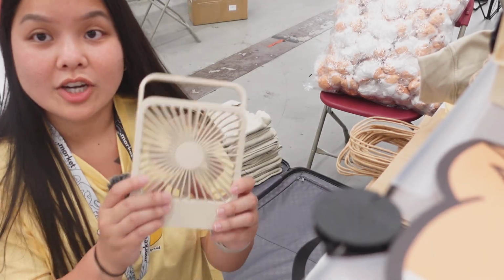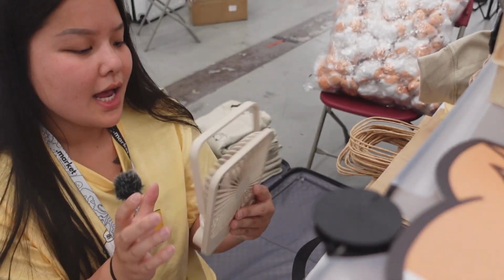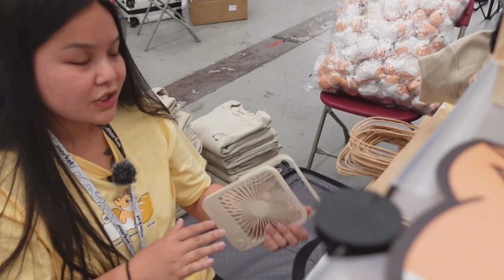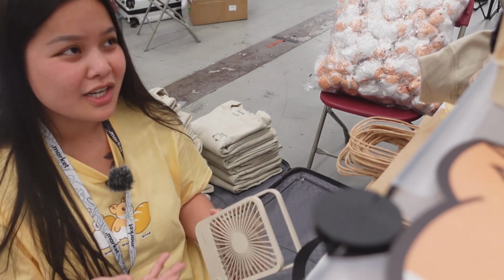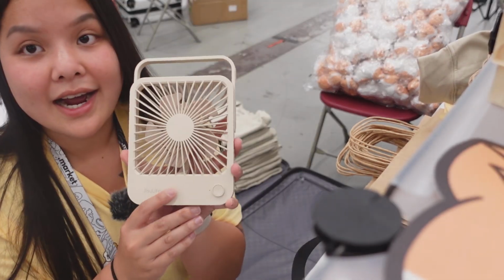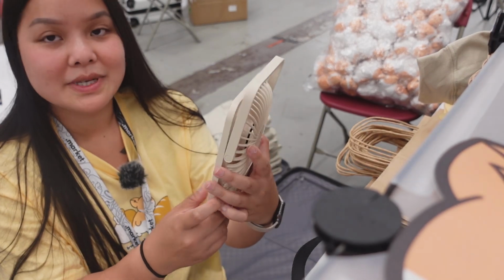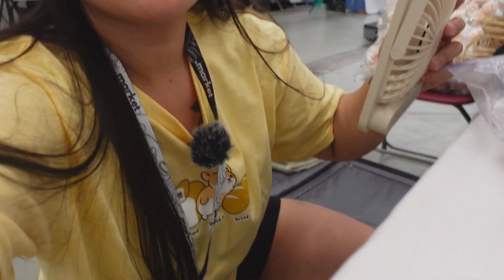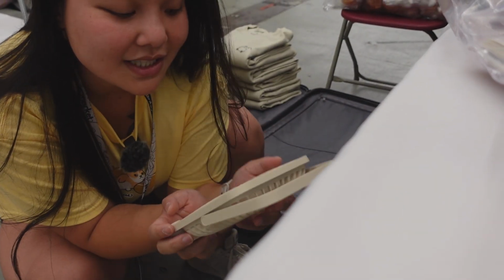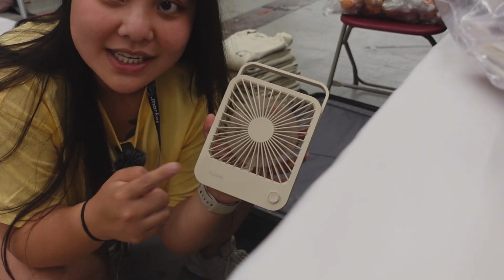Also, this is really off topic, but I got this fan off of Amazon and it's battery operated. Summer cons can get so hot, and it's only an hour-ish before opening, and it's already so hot in here, and the crowds aren't even here yet. But I am gonna test this out today. It's supposed to last up to 12 hours. I'm stupidly excited for this. You can put it up like this, and you can put it on your tabletop as well. It's been helping with setup a lot. If you're a con artist, highly recommend.